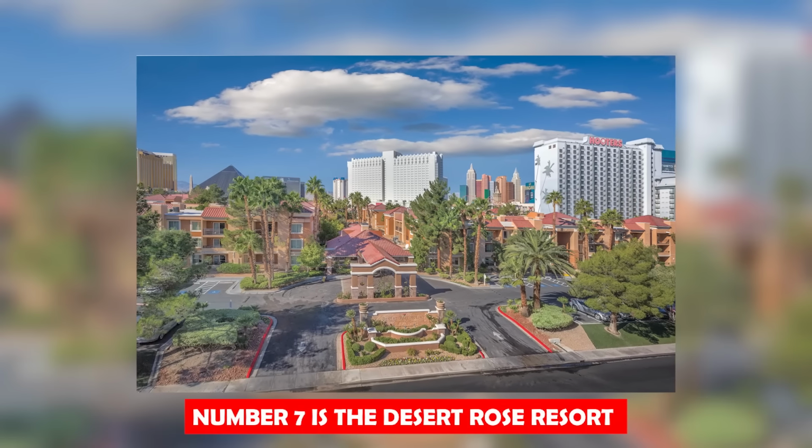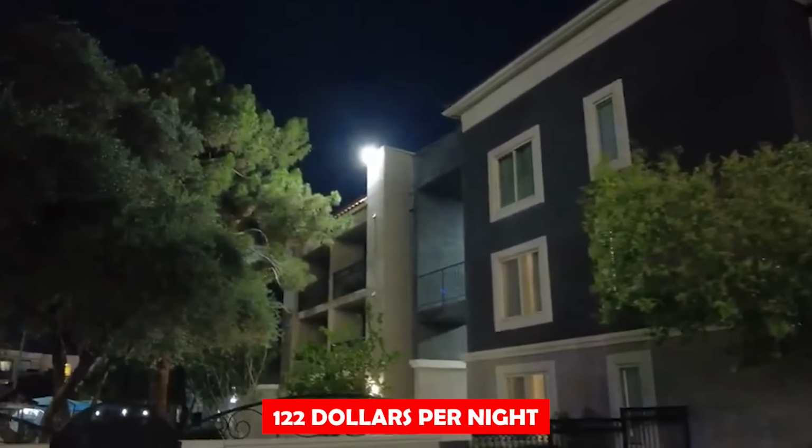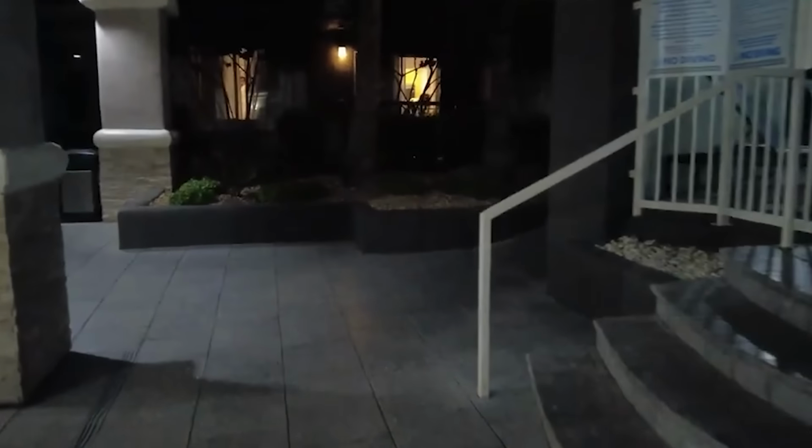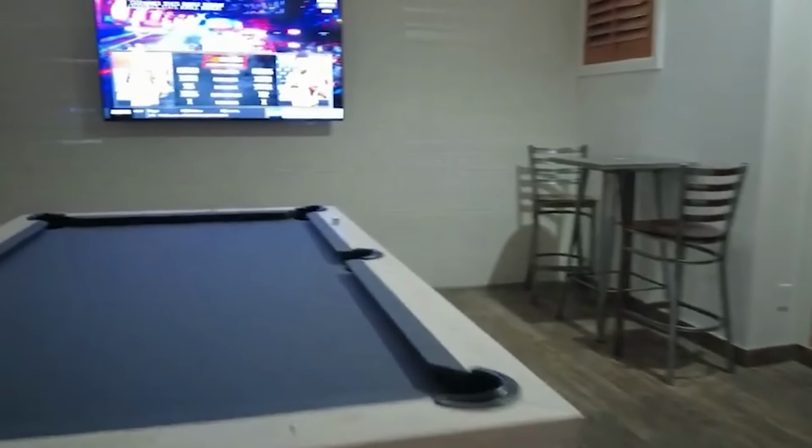At number 7 is the Desert Rose Resort. Average price, $122 per night. Just a block and a half from the heart of the Las Vegas Strip, the Desert Rose Resort offers you easy access to all that Vegas has to offer without the constant buzz of a casino right downstairs.